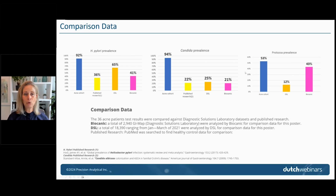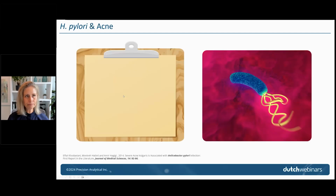So we can see across the board that the acne cohort had a significantly higher prevalence of H. pylori, candida, and protozoa than normal healthy controls, or even those with GI problems who are running stool tests.